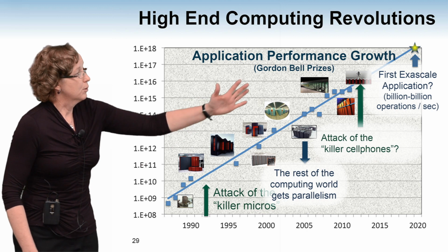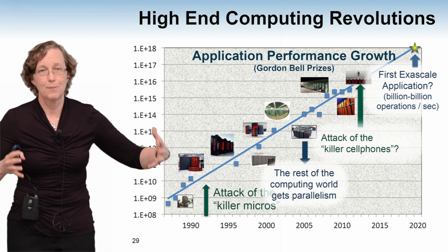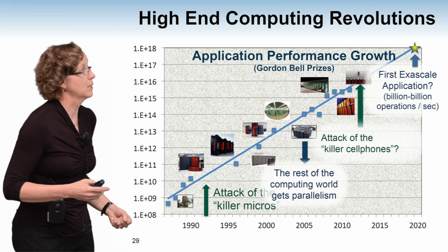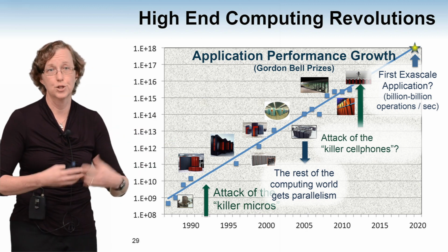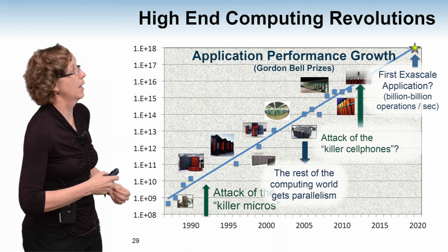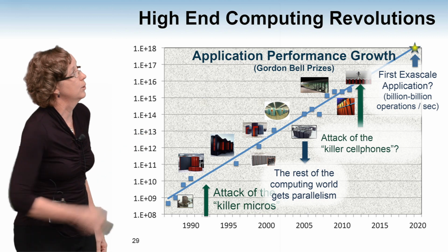2004, something really important happened, which is processor manufacturers stopped figuring out how to make processors go any faster even though they had more transistors on the chip. But because they had more transistors on the chip, they started just putting multiple cores on the chip. So now when you go out and buy your laptop, you get a Core 2 Duo. So I think you've heard about that a little bit in this class already. But so the rest of the world kind of woke up to parallel computing.